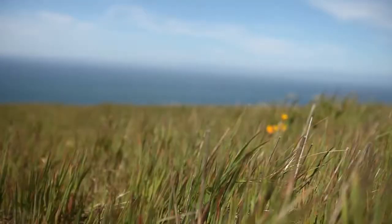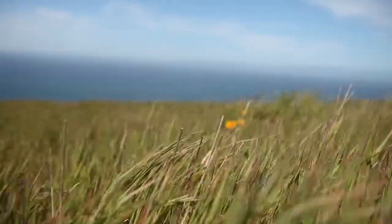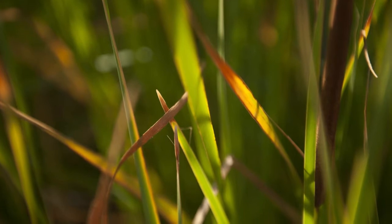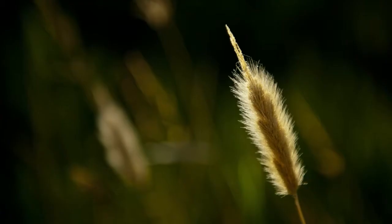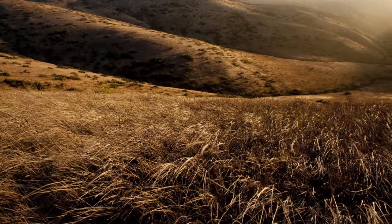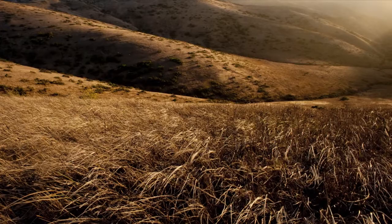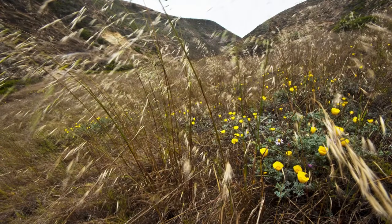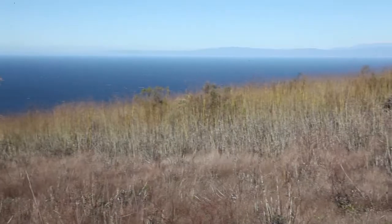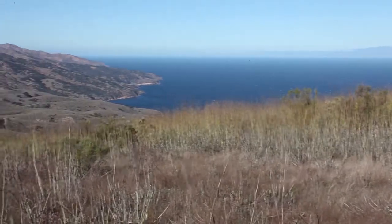Another great challenge for recovery and restoration on the islands is the presence of invasive annual grasses. They grow very fast from seeds and pump out seeds every year and then die off. And so when they die off, they leave a lot of dead material lying on the ground. This is also a fairly unusual situation for the native plants, to have a very thick mat of dead material on the ground that their seeds have to contend with.